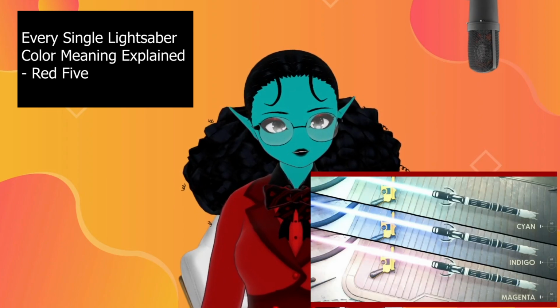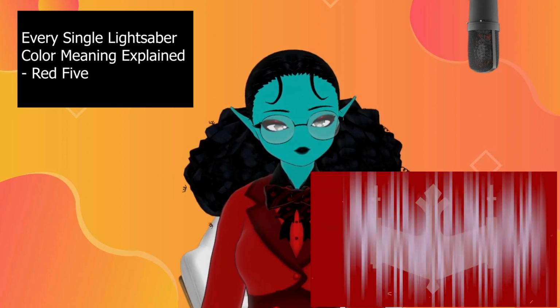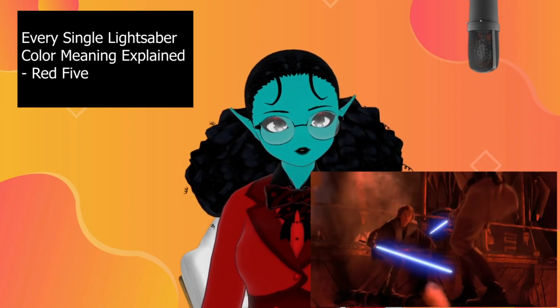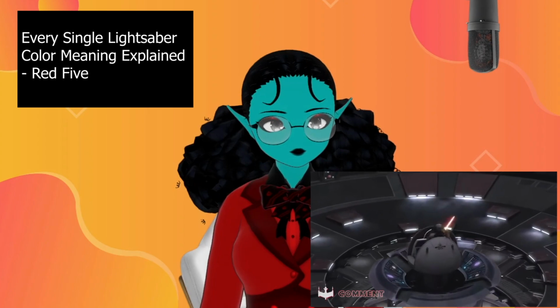Three more colors exist within the Star Wars Jedi games, those being cyan, indigo, and magenta. Not much is known about any in-universe significance of these colors or what they mean for their wielders. But which lightsaber color is your favorite? Which would you choose to wield as a Sith or a Jedi?